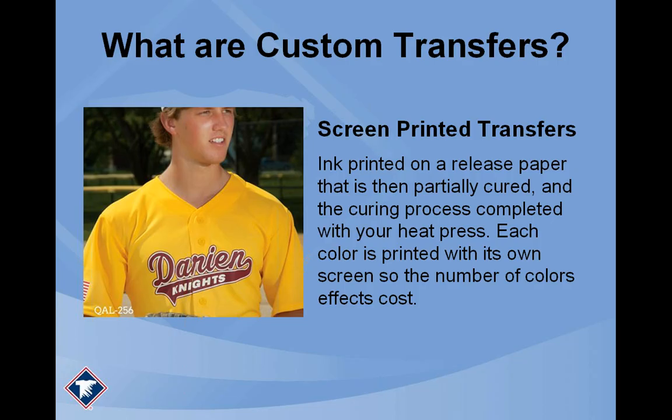So before we really get into things like how to find customers and those types of ins and outs, one of the main questions is, okay, you've got your heat press, what do you do with it? Well, what you do with the heat press is you press custom transfers. Okay, well, that's easy to say, but what exactly are custom transfers? What am I supposed to be doing with this heat press? Well, custom transfers have two different flavors, let's say.